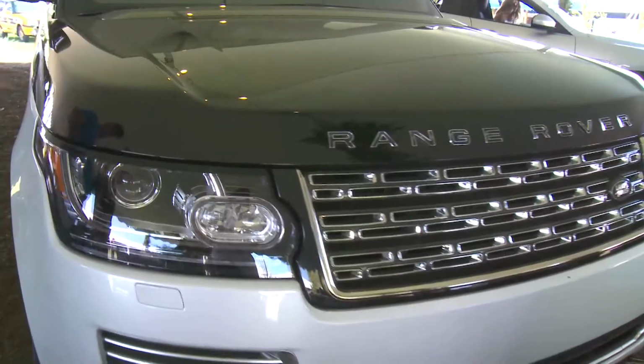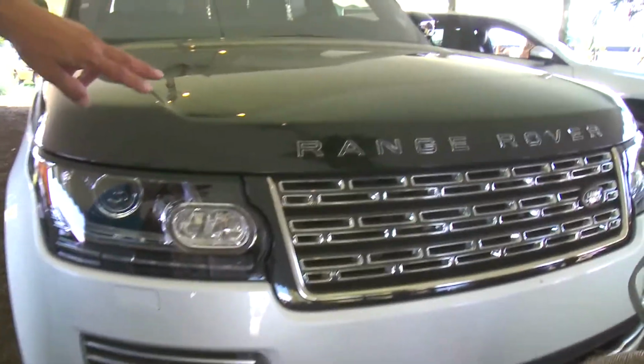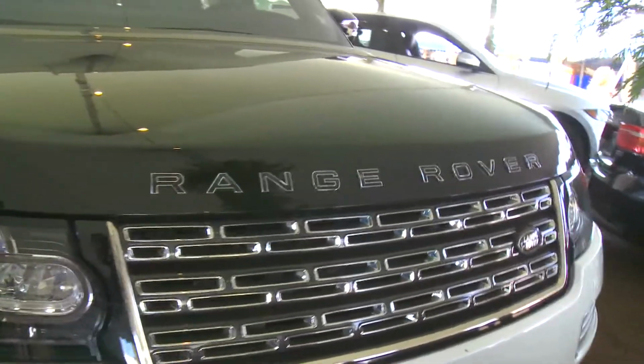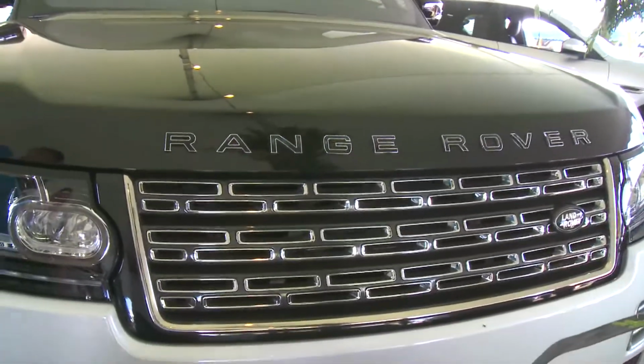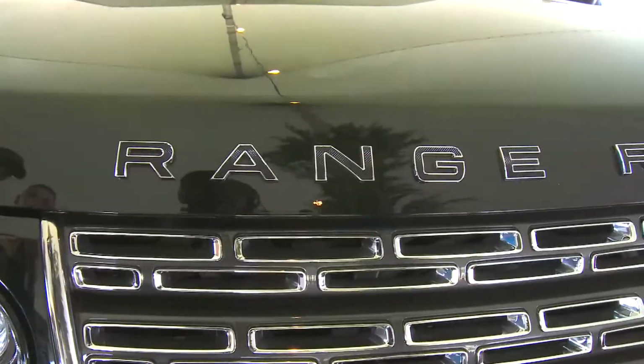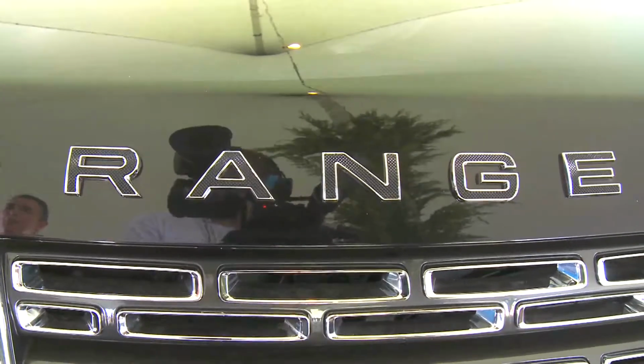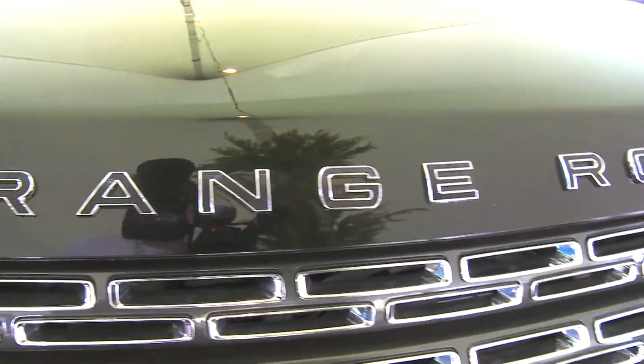That is amazing. 2-tone version. That beautiful, distinctive Range Rover grille. All of that beautiful chrome on the grille. If you look very closely at the Range Rover logo on the front, you'll see a special, what we call knurled letters. It kind of has this wonderful texture to it, just a step above what is already an outstanding car.